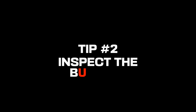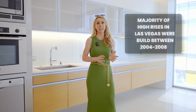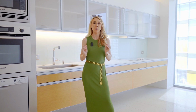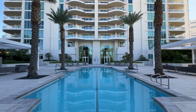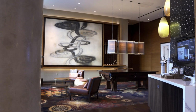Tip number two, inspect the building. So the majority of the high-rises in Las Vegas were built between 2004 and 2008, which means these towers are 20 years old. So it's important for you to do a quick walk around the tower, the outside, the inside, checking out the different amenities. Do they look like they've been upkept? Does it look like there's been refreshes through the years?